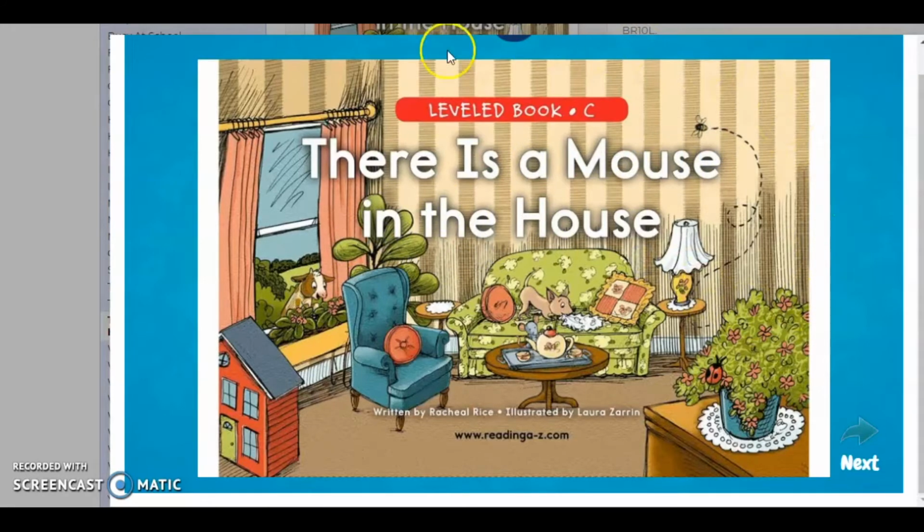As we take a look at the cover of the book, what do we see? What do you see? Here at the very center you can see a mouse, right? But you also see different kinds of animals here, and you also see a ladybug, and a bee, and you see a goat as well. So do you think it's just going to be a mouse in a house? Yes or no? Some of you may say yes, some of you say no. So let's go ahead and start reading and find out.